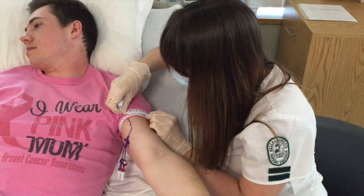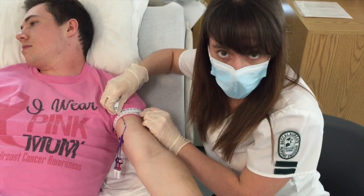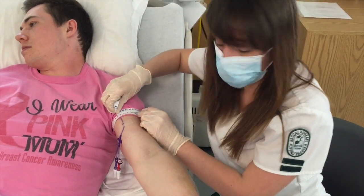And he is measuring about 34.5 centimeters. So you would check to also make sure that this matches with what is in the patient's chart.